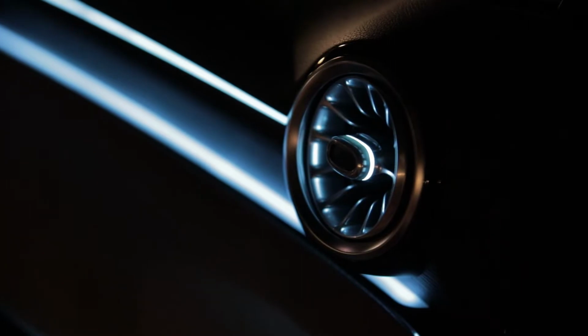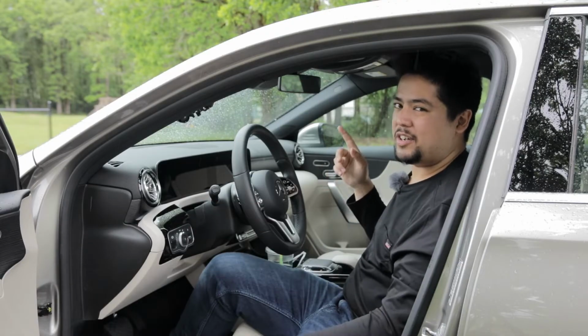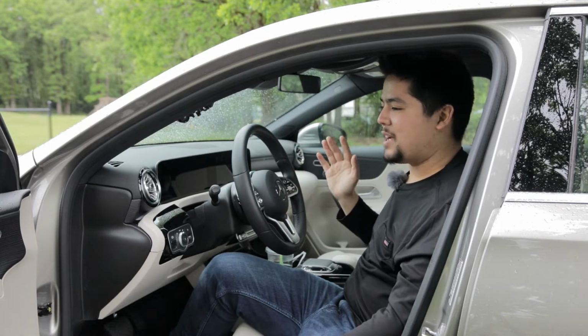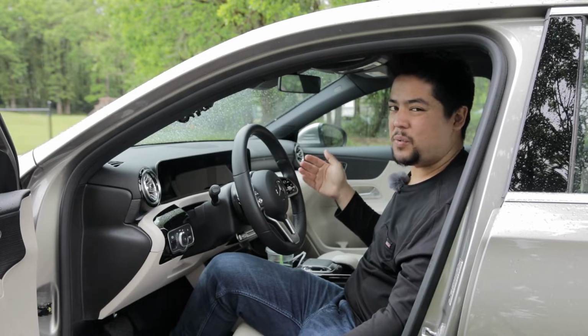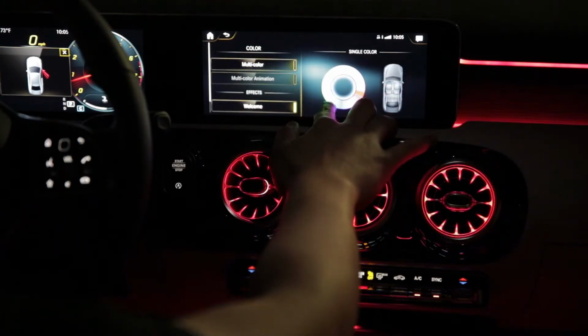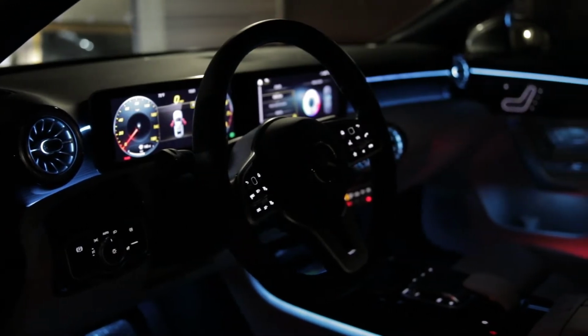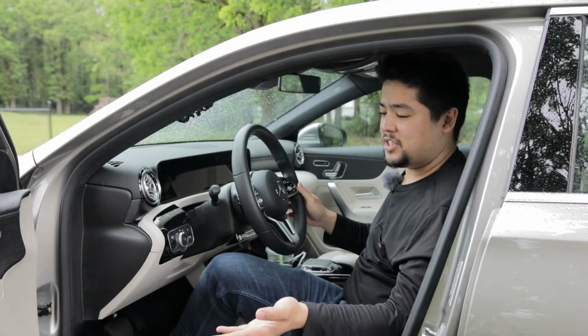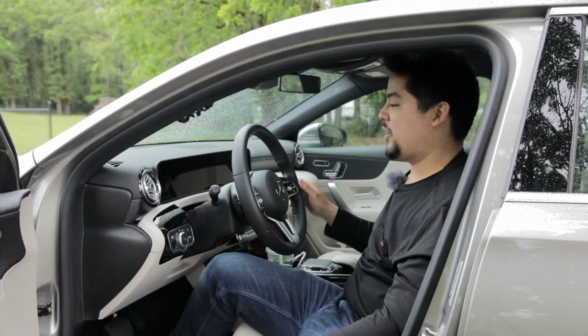Standard panoramic sunroof. We have optional heated seats in here. Standard dual power front seats with memory. It's a pretty nice car. Even if you don't check any of the boxes, you're still getting a lot of things for your money. But overall, the theme in here is premium. It feels like a Mercedes-Benz in here, more so than the CLA and GLA ever have. Although I can't speak for the brand new CLA, GLA, but yeah, really nice interior on this car.